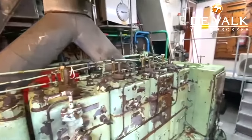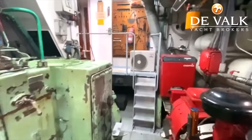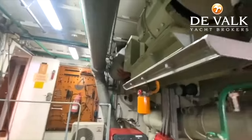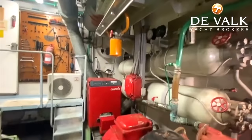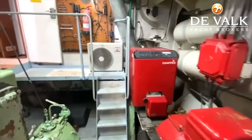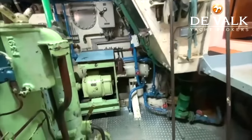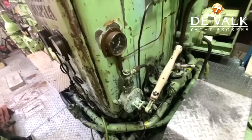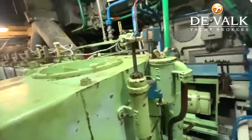I bet when the marine engineers installed this engine over six decades ago, they would have never thought that this workhorse would still be operating all this time later. You can just imagine the sort of sea states the engine has propelled Daphne through during her 8,000 hours of operation. In 2014, the engine was overhauled by highly skilled marine engineers.